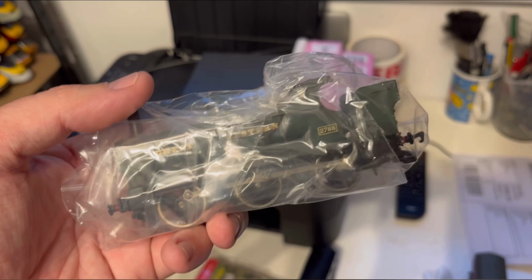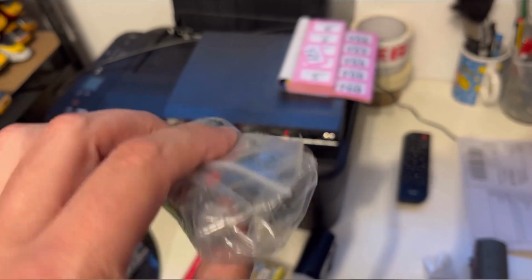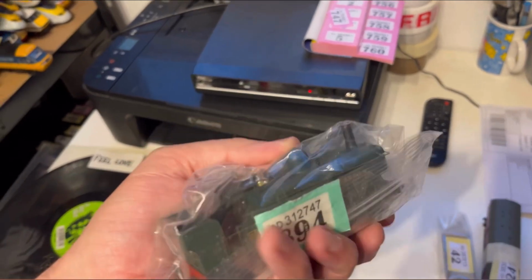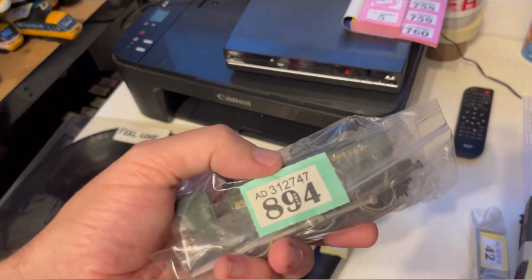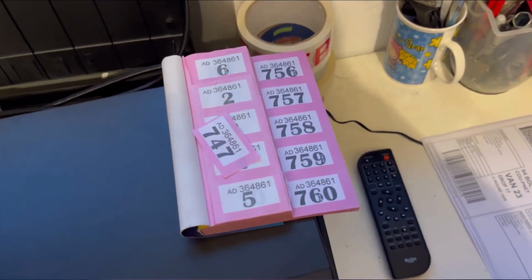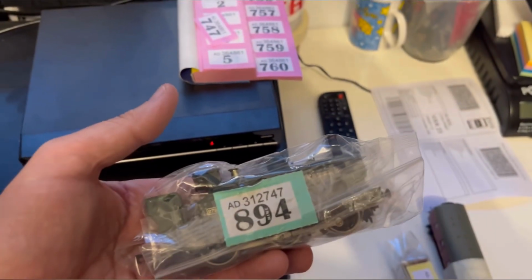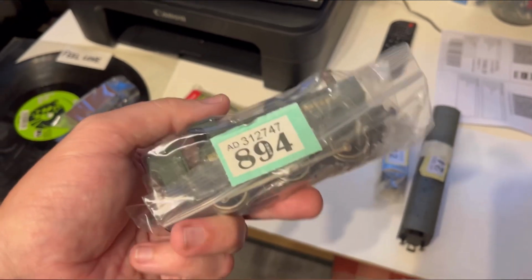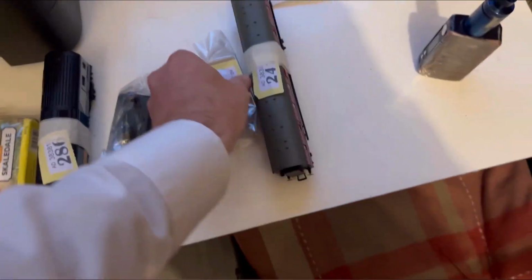Got this Great Western 2788 train. It's in pretty good condition. It runs, it's all there. Would have had it for quite some time because the ticket number on it is green 894. I'm now on to pink, and I've done yellow since then, so I've listed 2,000 items since this one sold. Anyway, it sold today for 25 quid, cost wise on that about a tenner, so really happy with that.